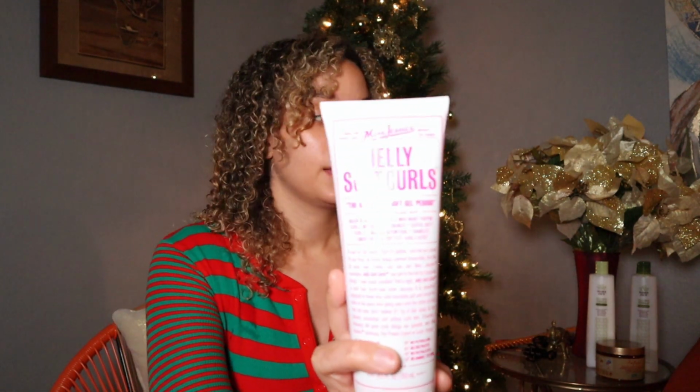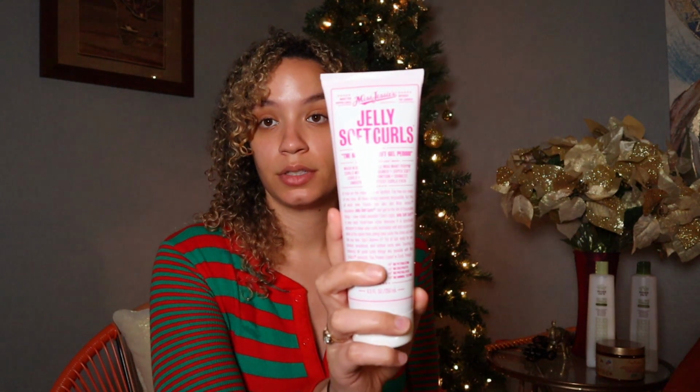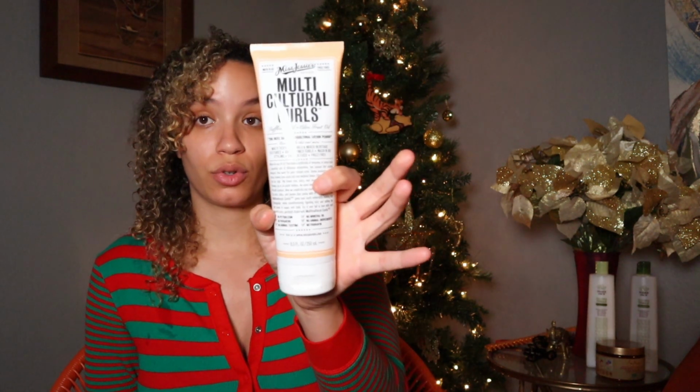I always get the Pillow Soft Curls. I always get the Jelly Soft Curls. Here's the Jelly Soft. And I always get the Multicultural Curls. So these are the 3 that I always get.